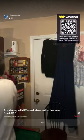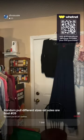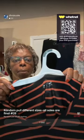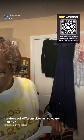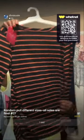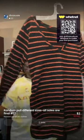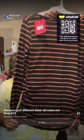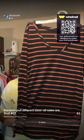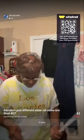Where are they? Oh, here's one right here. This is Isabel Maternity, medium, the stripe, like the t-shirt material, size medium, stripes on the back and on the front, long sleeve. Size medium. And that was new with tag. Got that, BKA.